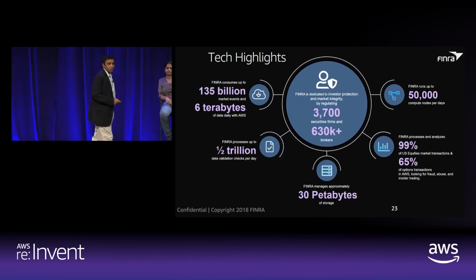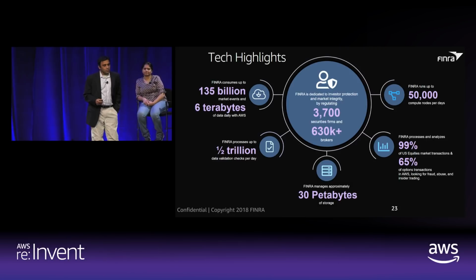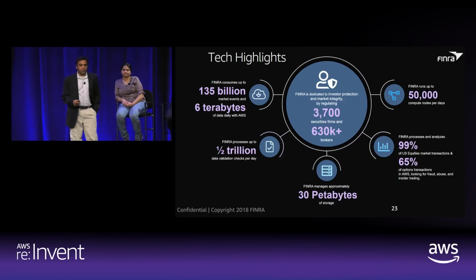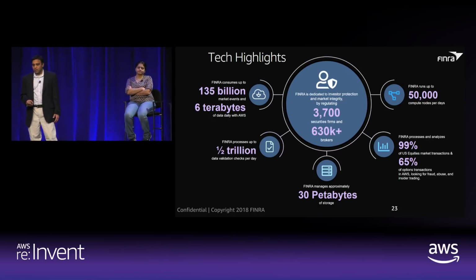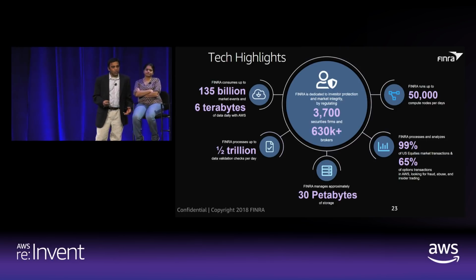So for those of you who don't know about FINRA, FINRA is a financial regulatory authority. We monitor the securities industry. We monitor all of the 3,700 broker dealers in the US and also the 630,000 plus representatives that work for these broker dealers. We monitor 99% of equity stock market events and more than 65% of options stock market events. We receive all the orders and trades at the end of the market, and SFTP is one of the mechanisms by which we get these orders.